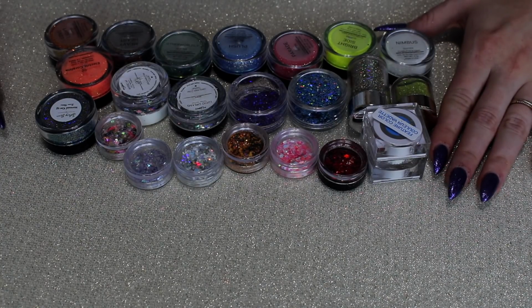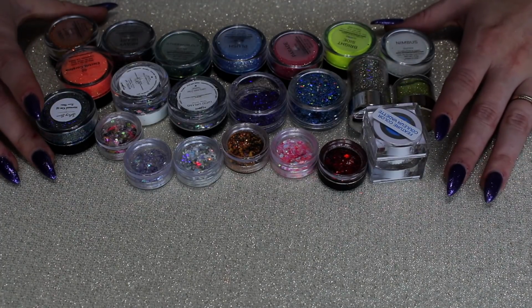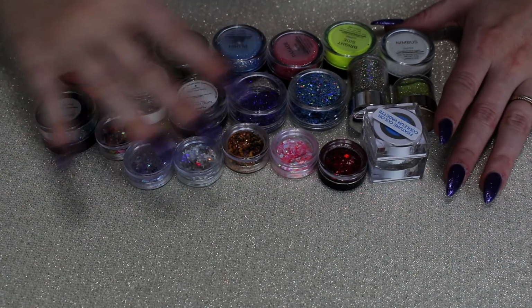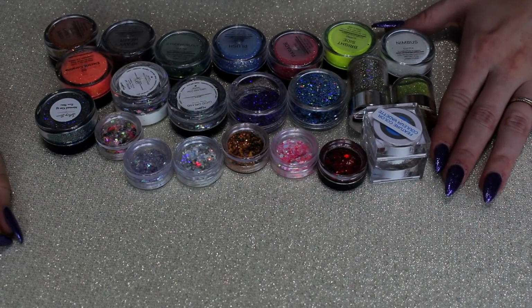We are in an age now where pressed glitters and glitter gels and things that are less messy exist, liquid glitters. These are just so messy, you know? So I only want to keep the ones that are super, super special to me, especially because there's also so many glitzy, delicious shimmer shadows now that can give me a very glitzy effect without the mess of glitter. So yeah. Oh, I don't even know where to start.